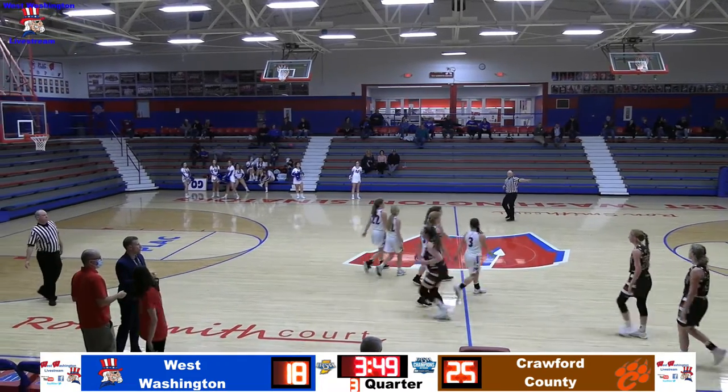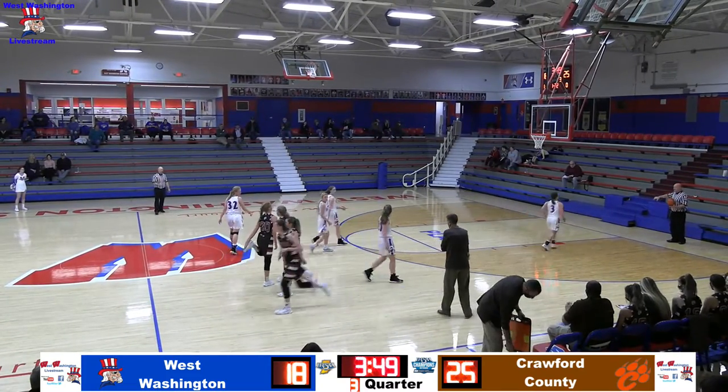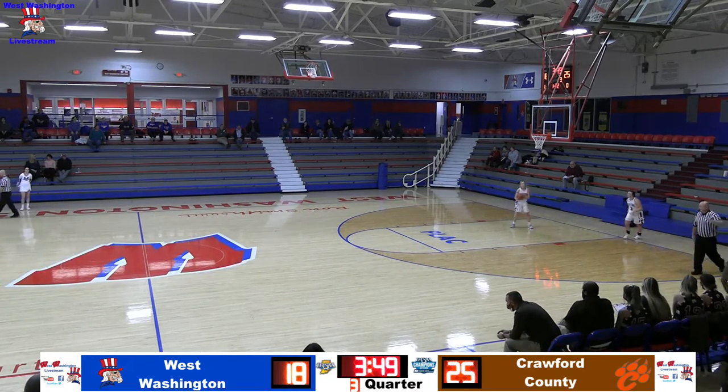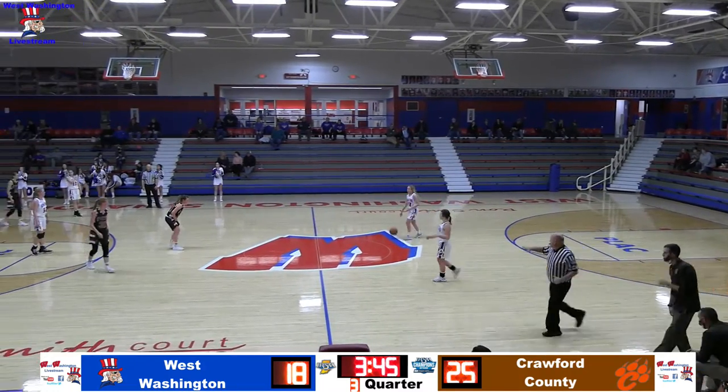If I was the Lady Senators, for most of the season, their offense has ran through both Ava Woods and Mackenzie Brown. I would try to get them both a bit more involved here to start the third quarter, which they've done with Ava Woods. I'd like to see Mackenzie try and get a few more open looks here.